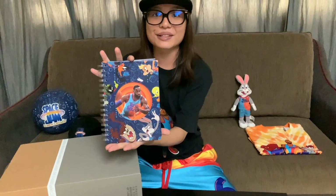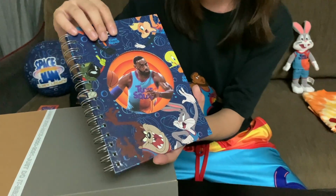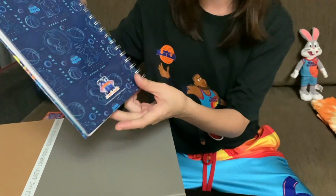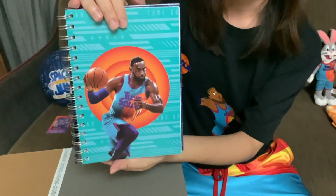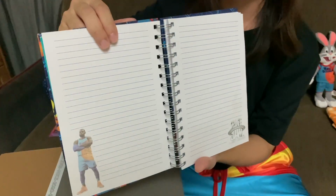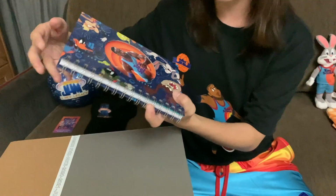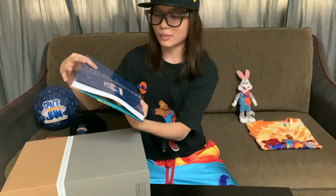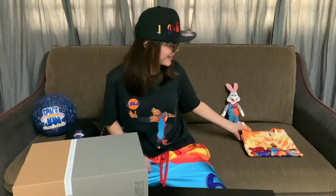So yeah, we've got an awesome looking LeBron notebook right here as well. As you can see, we've got his awesome picture right there and a bunch of Looney Tunes characters, Taz being my favorite. I like to call him Tazzie. On the back, we'll open this up real quick for you. This looks neat, guys. Probably not gonna be using it. It looks super dope. On the inside, the paper has Space Jam branding as well as a LeBron picture right there. It looks dope, guys. Not gonna complain. Everything looks really neat on the back. That's the Space Jam branding right there. Really neat notebook. I'm gonna be saving it for the collection.